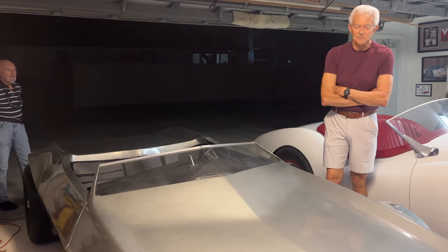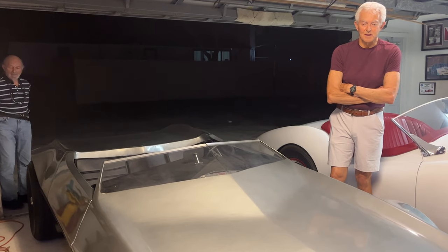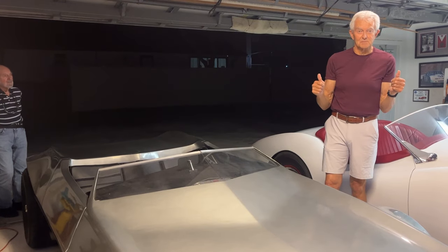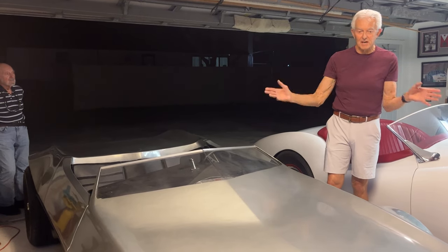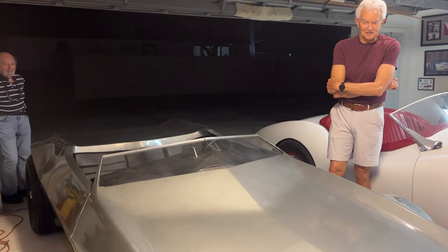Ray is still around. When we finished the car, Ray found me through my website, guydurkin.com, and sent me a thumbs up, you know, great job, thanks for preserving the car, etc. So I'm pleased that he's pleased. That's great.